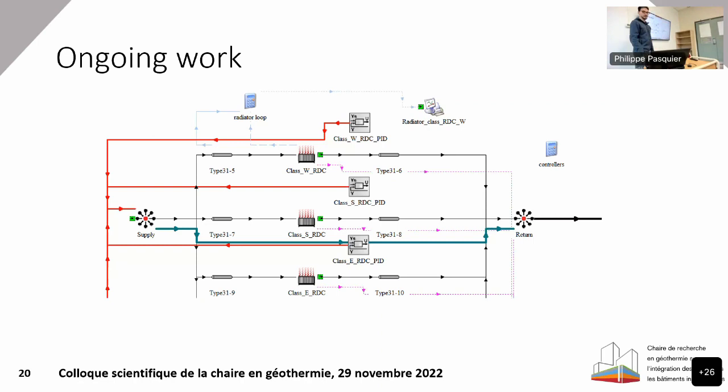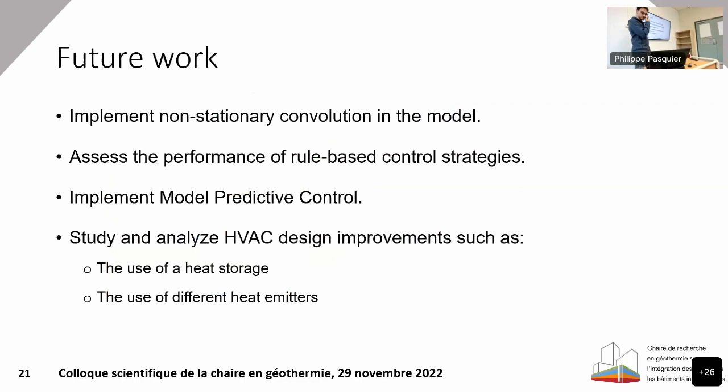And the future work is about implementing the non-stationary convolution that was presented by my colleague, and then assessing the performance of more conventional rule-based control, then implementing predictive control, and as a final step, once I have the model predictive control, studying and analyzing the HVAC design. Some HVAC design improvements, like for example putting in a heat storage or using different heat emitters and other things.